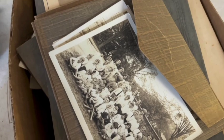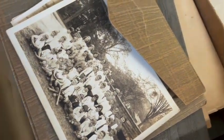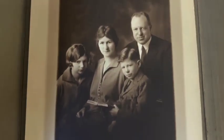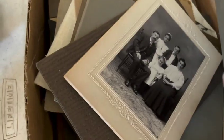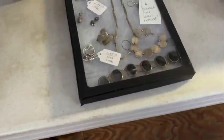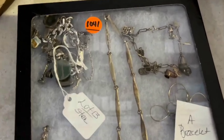Ooh, old photographs. I really try not to buy these just because I don't have the room. It's a fine looking family, probably from the 20s or 30s. Oh, what happened to all these people? I hope they had good lives. Those are the photos I want to look at, and there is a guy right there guarding them, so I can't see.